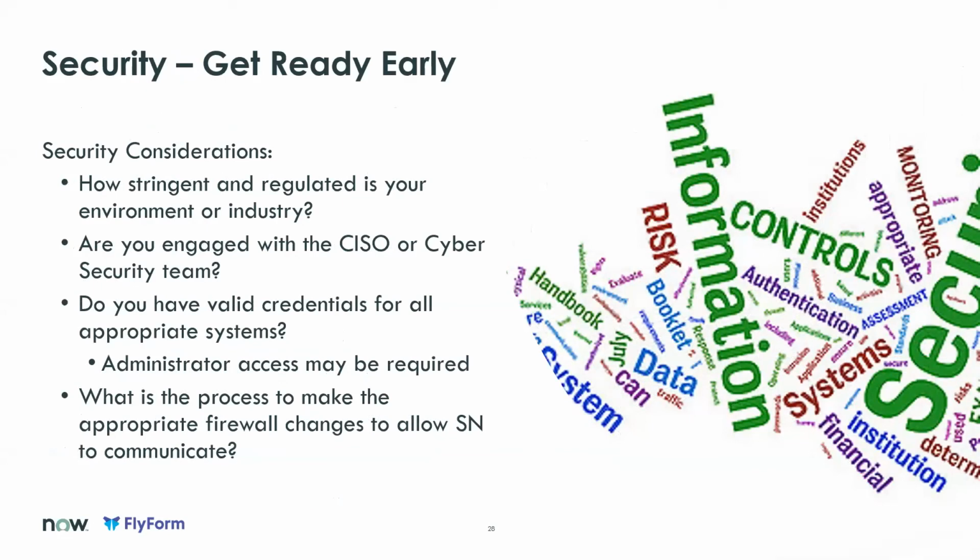So moving on, security. So we always tell people get ready early. And even when you start looking at maybe going through the ITOM journey, engage with security. Are you in a particularly stringent or regulated industry? Maybe you're in a highly regulated public sector body or a highly sensitive finance house, are they going to have more requirements around getting that sign-off position than others? We tend to see everybody get signed off, but that journey can be much shorter for some than others.